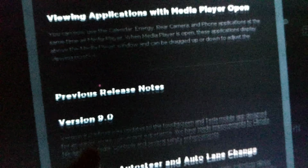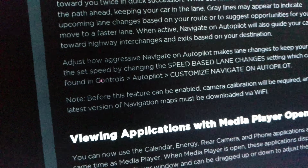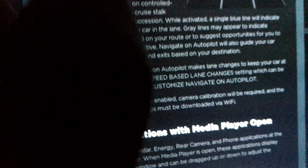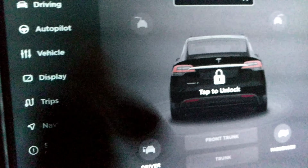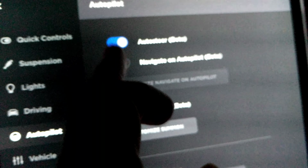And these are previous release notes. So okay, I want to go custom. I want to take a look at this. Controls, Autopilot, Customize, Navigate on Autopilot. Let's go Controls, Autopilot, Customize, Summon, Customize. Alright, so I want to turn this on.